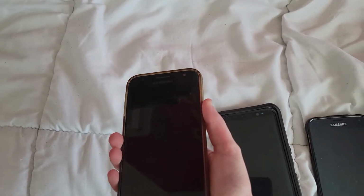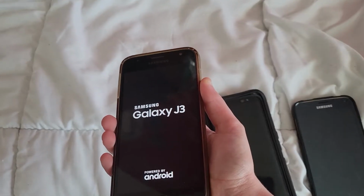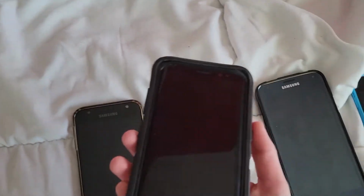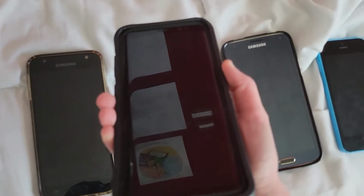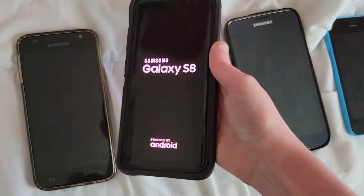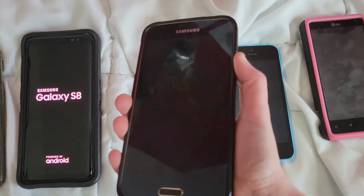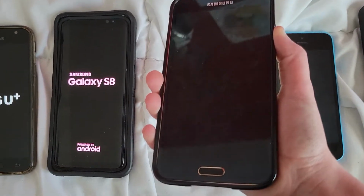So, let's get started. So, first is my Samsung Galaxy J3 2017 on LG U+. Works totally fine. Here's my Samsung Galaxy S8 on T-Mobile. Works totally fine. Here's my Samsung Galaxy S5 Broadband LTE A on Ole. Works totally fine.